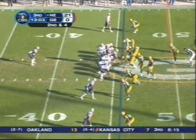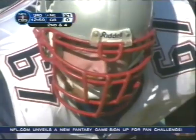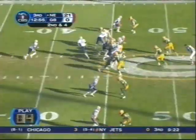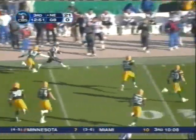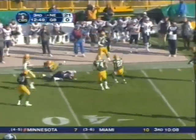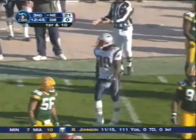Easy, 130. Back, reload. 56 Mike. Brady barking out all kinds of names and numbers. And Maroney left side, first down, turns the corner to about the Green Bay 40, and another first down.